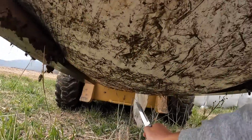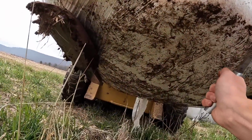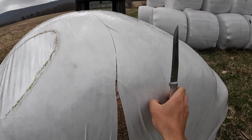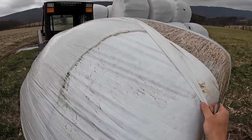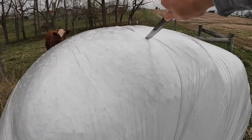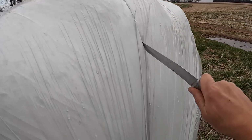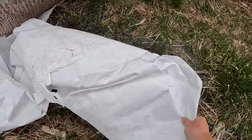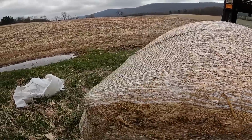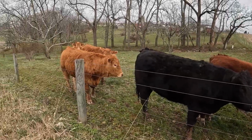Very satisfying. Underneath this plastic waterproof protection is then just the regular wrap. So again, I'll cut this off. Then I'm just gonna tip it right over the fence and into the cows, who are patiently waiting.